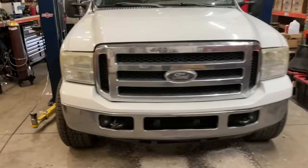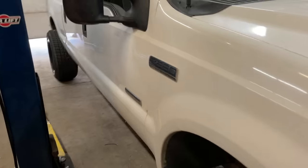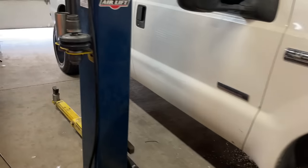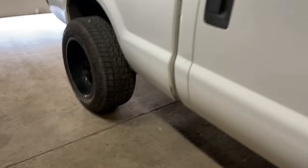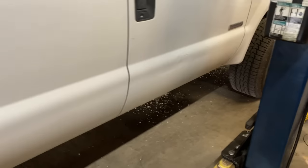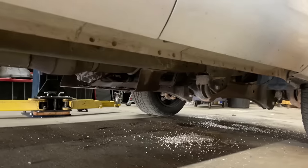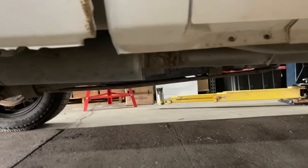Now you may be asking yourself, Josh, this is the introduction to the truck. What are you gonna do? Well, I told you guys I love the whistle. So I'm gonna go ahead and just knock out the 4-inch straight pipe. It's already got a 4-inch in there, but it does have certain things prohibiting sound. I'll let you guys fill in the blanks there. So these have just gotta go.